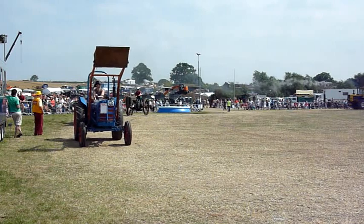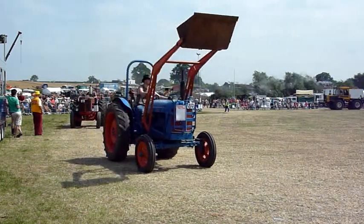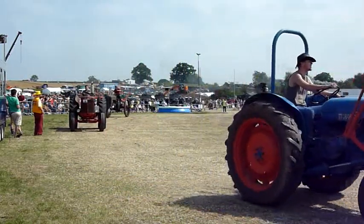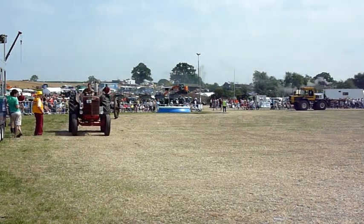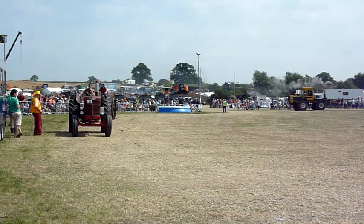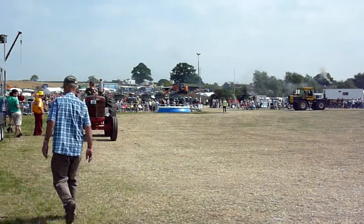And then, how about this for a nice tractor? Belongs to Phil Mostyn from up in Cheshire, and he's fitted in that Perkins. Job of fitting that in there. Yeah. That is a nice tractor.